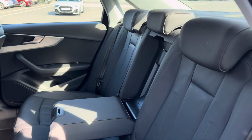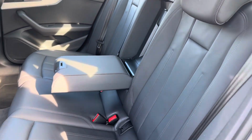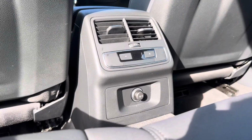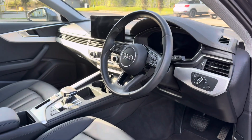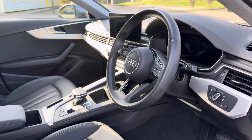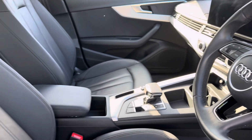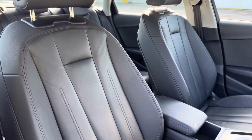In the rear, you'll find a luxurious full leather trim for that premium look and feel, in addition to a pull-down armrest and a rear climate control. The front houses the multifunctional leather steering wheel along with a large central touch display, climate control, a central console, and front full leather seats.